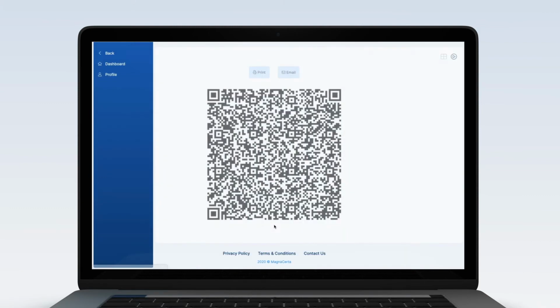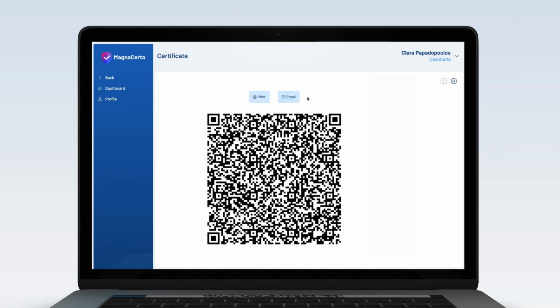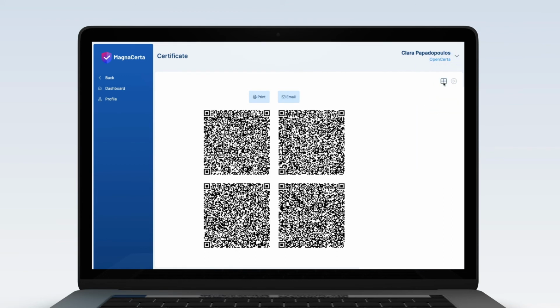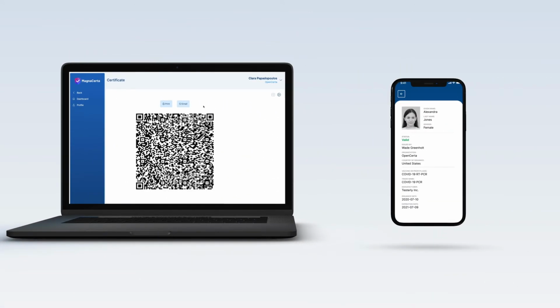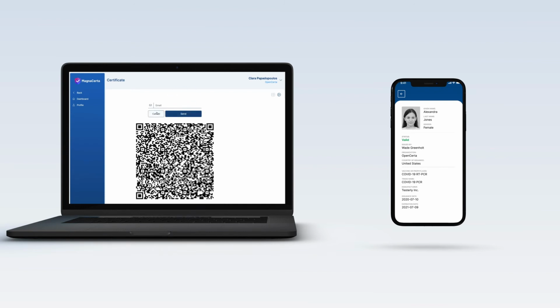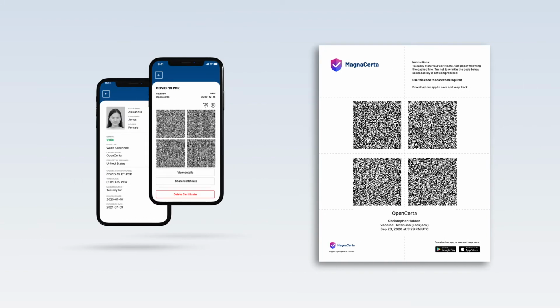Now we've issued the certificate, and its 2D barcodes are displayed on the screen using animation. We also have the option to display the 4 individual 2D barcodes as an alternative. This certificate can now be scanned directly by the patient using the Magna Certa wallet application, or it can be emailed or printed for the patient. It's important to note that these certificates can be carried both digitally or on paper.